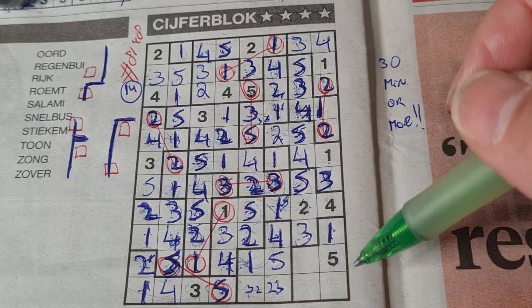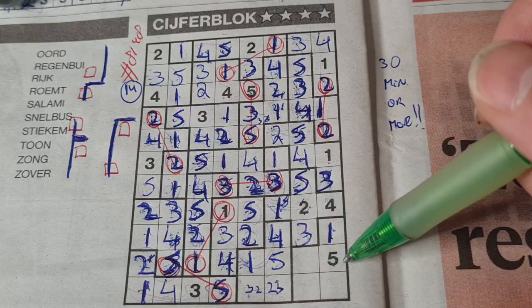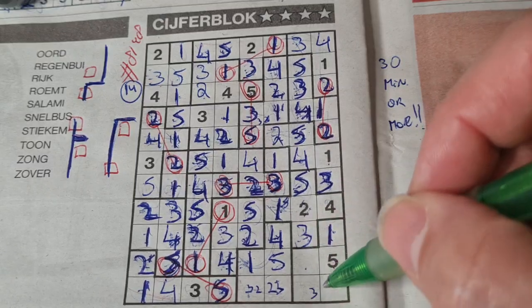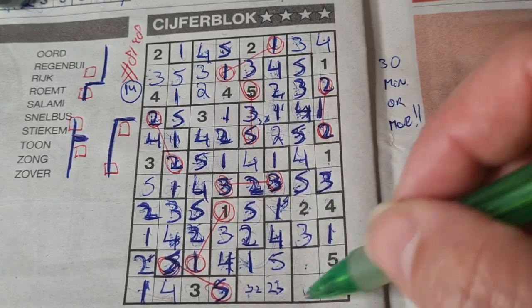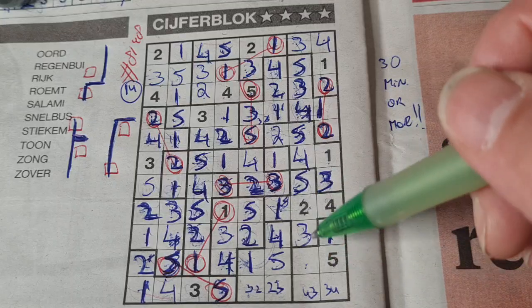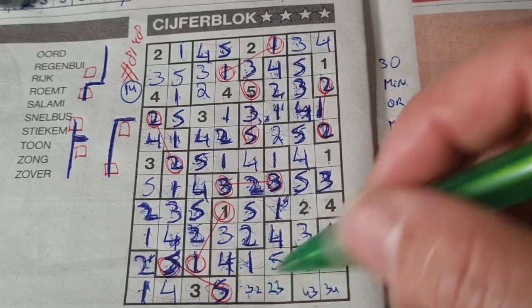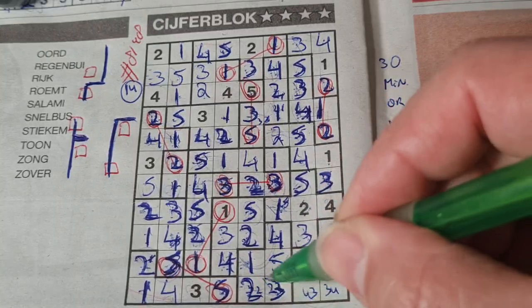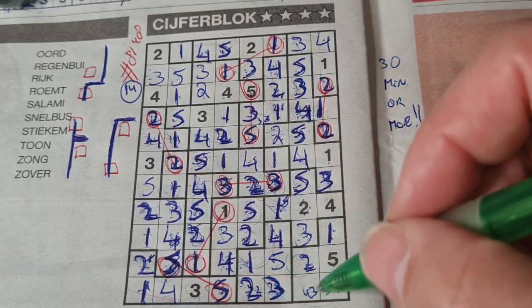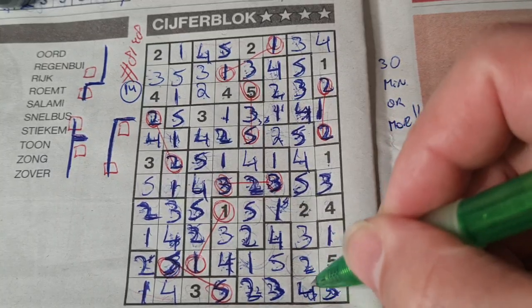Then, well, I'm stuck here. This box can be 3, so 3 could be here, could be there. This box can be 4, so the 4 goes together with the 3 as a pair. So 1 digit left in this area for number 2. 2 and a 3, we have a 2 now, so no 2 there. 2 should be here, and a 3 goes there. 3 and a 4, we have a 3 now, so no 3 there. 3 should be here, and a 4 goes there.